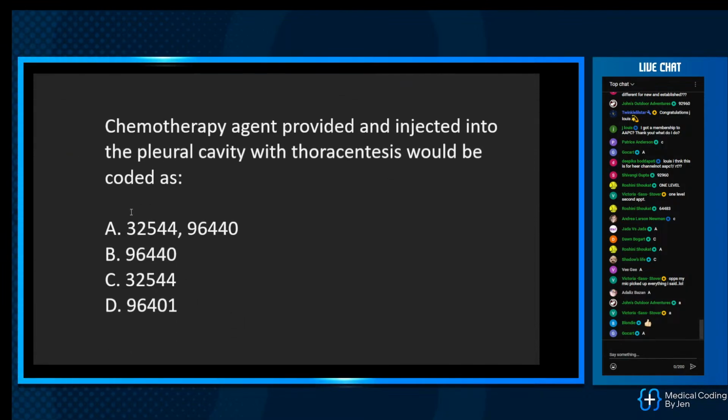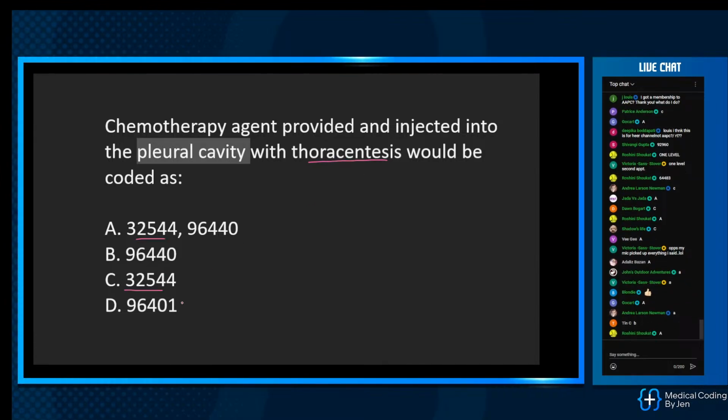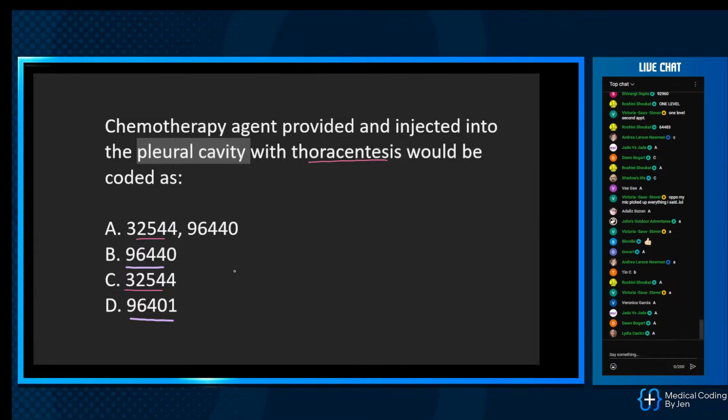Chemotherapy. If we're doing a chemotherapy agent into the pleural cavity, into the chest, are we going to be up here in this section, or are we going to be in the back of the book in the medicine section? That's your first thing to clear.